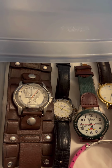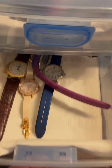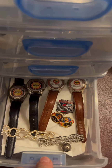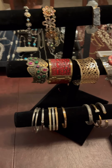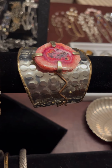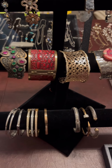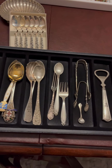This little case is full of watches. So we have some Harley Davidson, some Seiko, Mickey Mouse. This is actually a Tissot. A few more watches. These are some more fun ones. And then we have our Rockets drawer here at the bottom. We have some costume bracelets and cuffs. Not all of these are costumes. Some are not. The ones with the stones on them, these are not. The red one's a Brahmin. This is a Kendra Scott. There's some Anne Klein. More silver pieces.